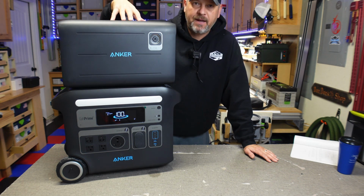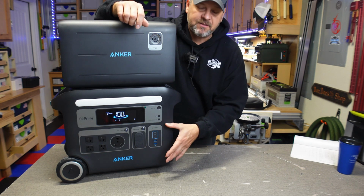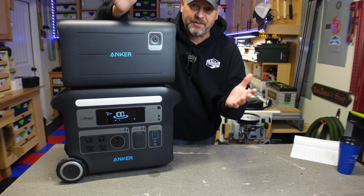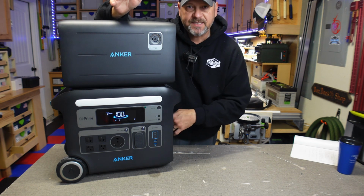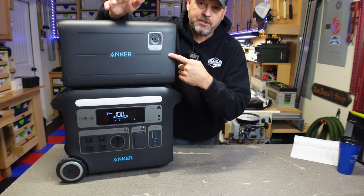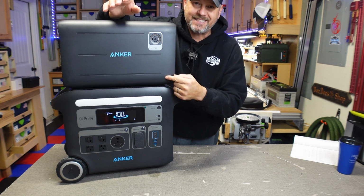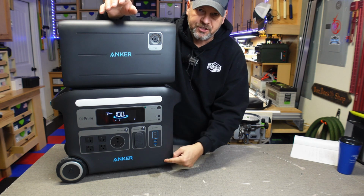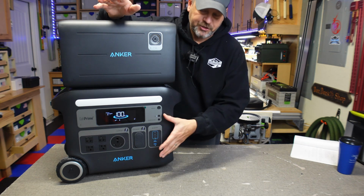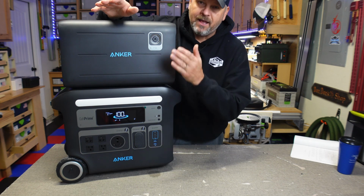Now when you have this battery connected to the main unit, when you charge it up, the Anker 767 is always gonna take priority. So if both of these things are dead, down to 0%, when you plug this Anker in, it's going to charge this first. When this is full, it's going to charge the battery. When you go to discharge, it's going to discharge the expansion battery and then discharge the main Anker 767. And basically they do that to make sure that this main unit always has more battery than the expansion battery.